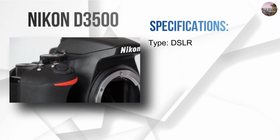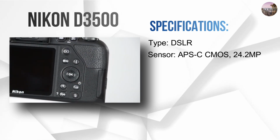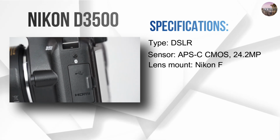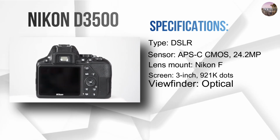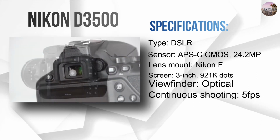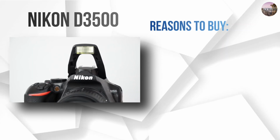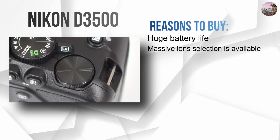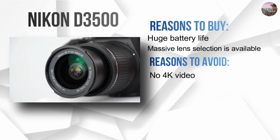Specifications: Type: DSLR. Sensor: APS-C CMOS, 24.2 MP. Lens mount: Nikon F. Screen: 3-inch, 921K dots. Viewfinder: Optical. Continuous shooting: 5 frames per second. Movies: 1080p. User level: beginner. Reasons to buy: huge battery life. Massive lens selection is available. Reasons to avoid: no 4K video.